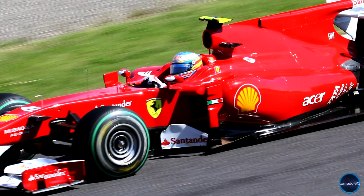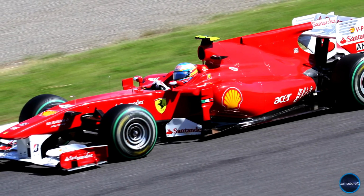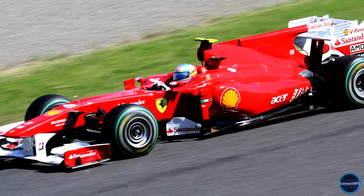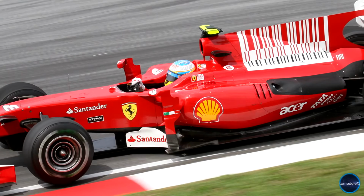And number one, the Ferrari F10. This car definitely holds some bias for me. It was Fernando Alonso's first Ferrari, but the main thing that I love about this car was just the barcode livery they came out with in Bahrain. It was just such a different looking thing we'd seen on Formula 1 cars.